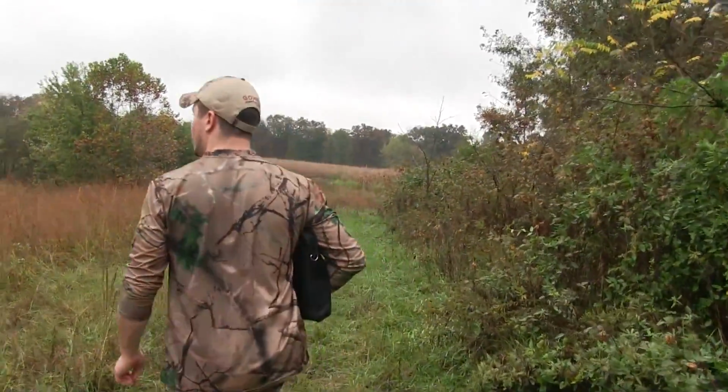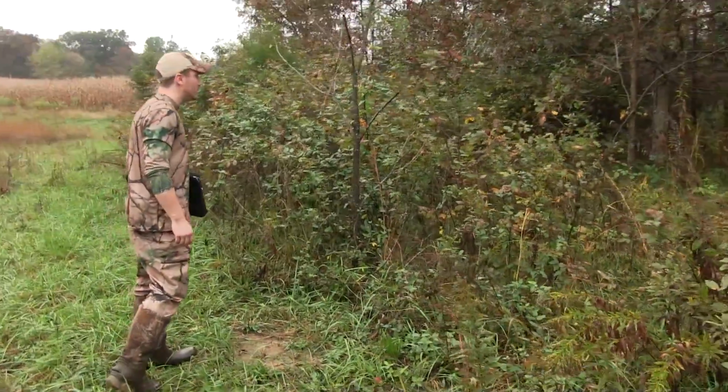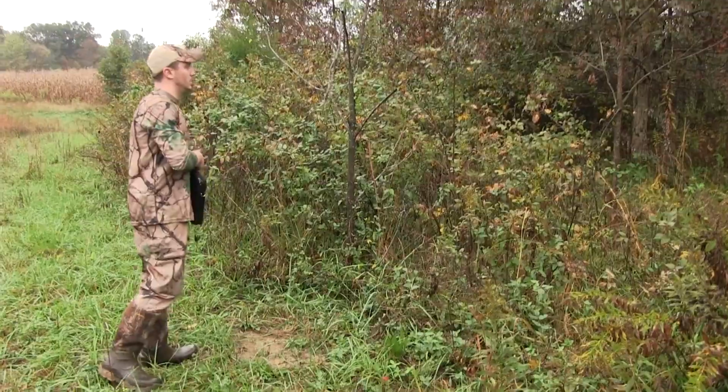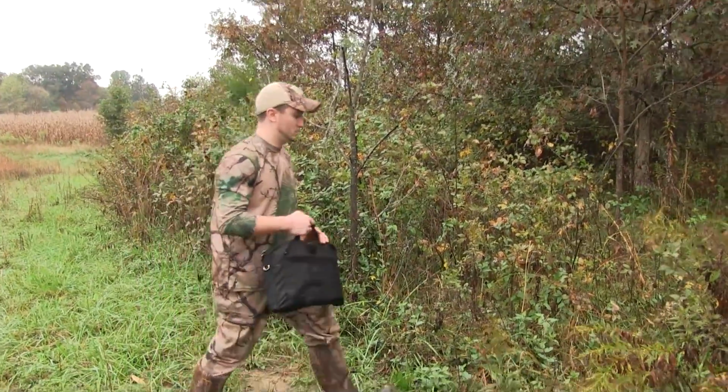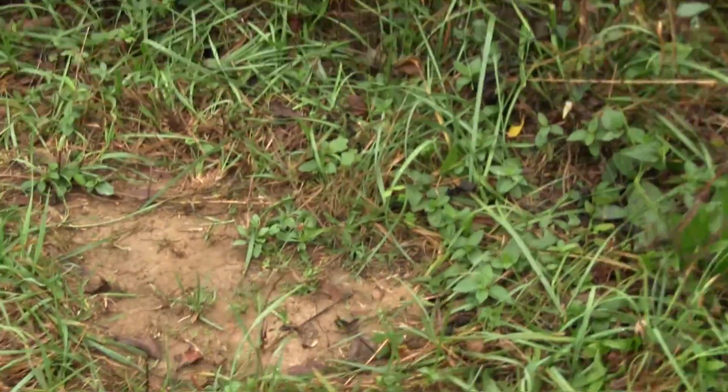The trick this week is pressure and not putting any on the bucks that you're hunting, the property that you're hunting, or your stand sites. And that's really hard to do when you're checking trail cameras so often, or you need to be checking trail cameras so often. And the trick is waiting for prime opportunities.